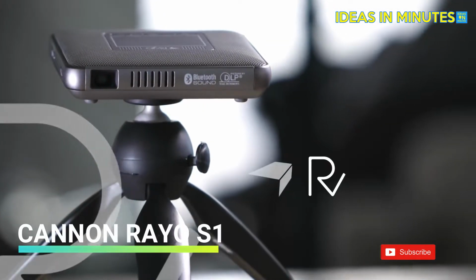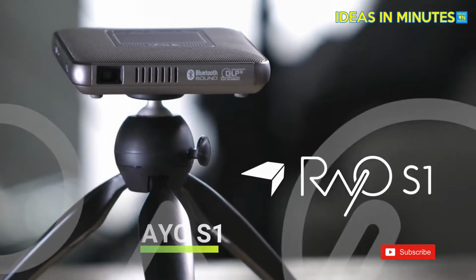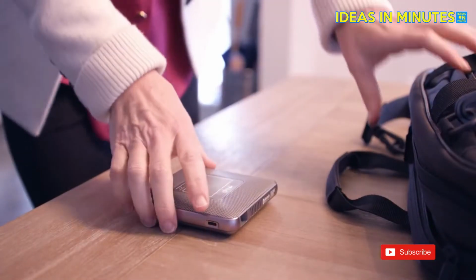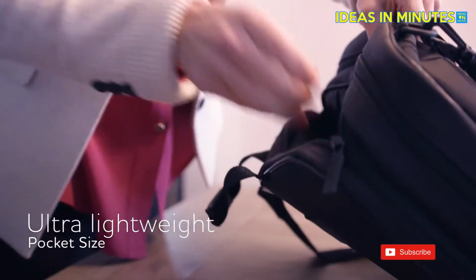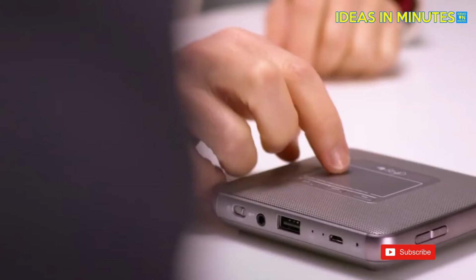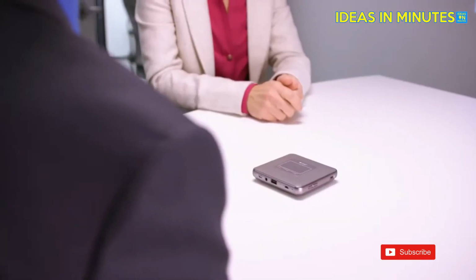The pocket-size, lightweight Canon Rayo S1 projector is perfect for on-the-go viewing almost anywhere. Weighing about 0.5 pound, it's easy to carry with you. Be ready for all your business needs with your presentations in the palm of your hand.